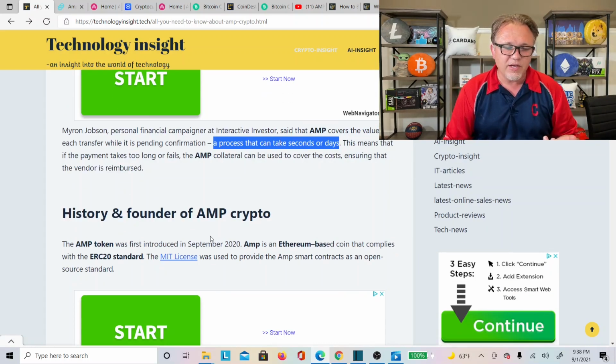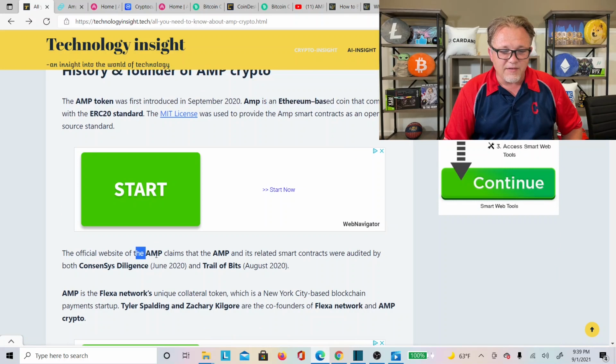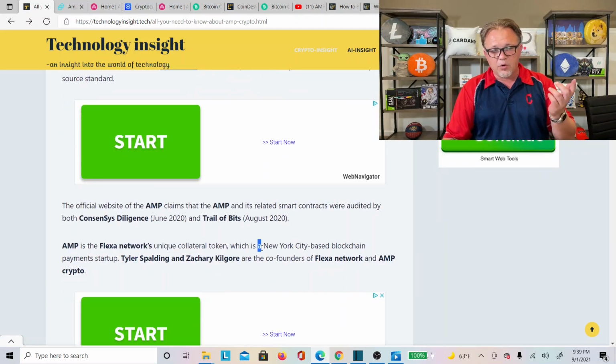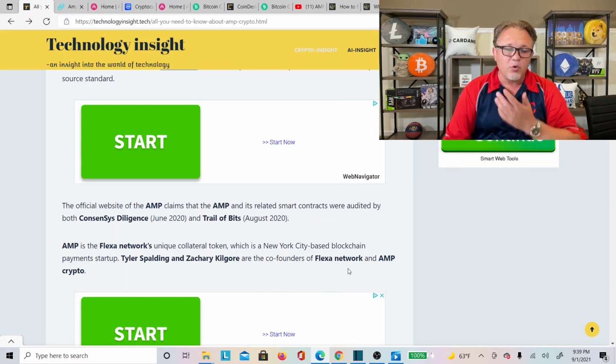So the history and founder of AMP Crypto: the AMP token was introduced in September of 2020. AMP is an Ethereum-based coin and it complies with the ERC20 standards and was used to provide AMP smart contracts as open source standards. The official website of AMP claims that AMP is a flexible network unique collateral coin, based in a New York City blockchain payment setup. Tyler Spalding and Zachary Kingor are the co-founders of the Flexa network and AMP Crypto.